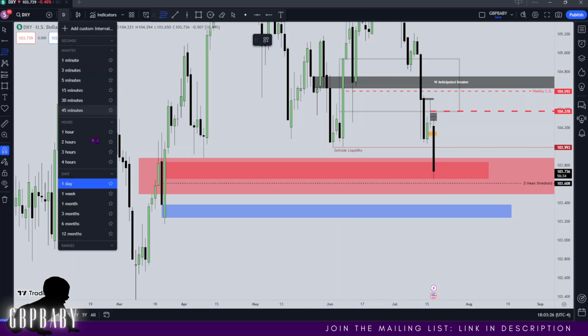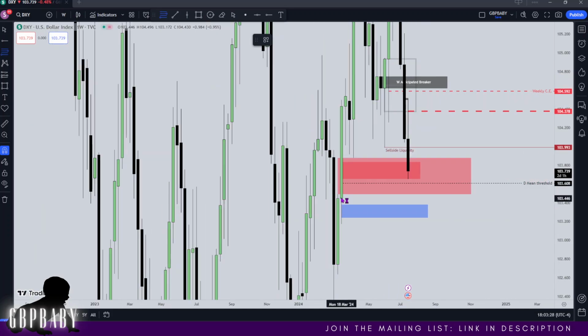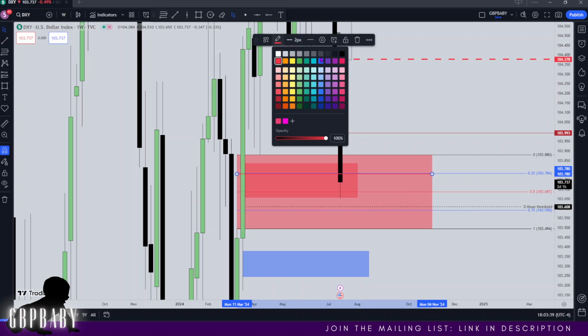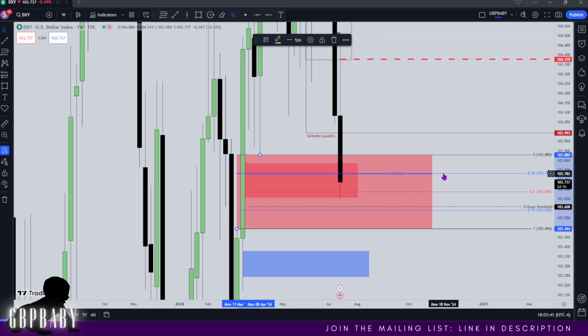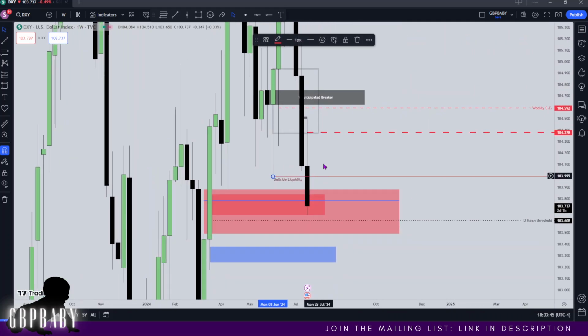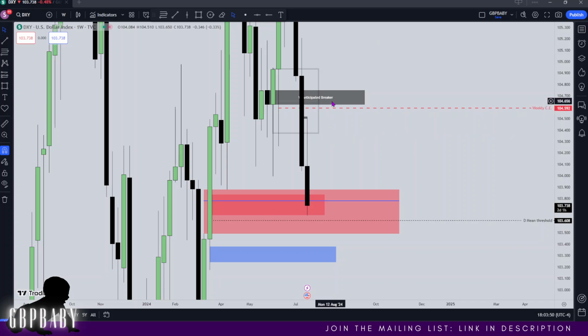What we can also do, because this is a weekly fair value gap between this low and this high, we can also grade these, so we can look at the 25% level to help us frame where we want to see price key off to help send it lower. So let's get this drawn out and we'll make it blue. And I'm also going to get rid of a few other things that we don't need on the charts as of now. So we no longer need this because we've grabbed those sell stops. We don't need this anymore. Don't really need this and don't really need that.